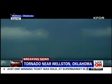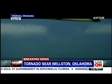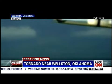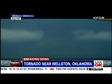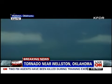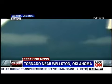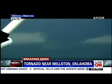All right, if you're just now joining us, this is an extraordinary moment. We're looking at least one twister that has formed there and is touching the ground. This in Wellston, Oklahoma. This after we've been watching for the last 30 minutes or so, live activity. And thanks to our affiliate and this chopper shot, KFOR, we've seen tornadoes, at least one tornado touch down in each of the cities of Edmond, in Arcadia, in Luther, and now in Wellston, Oklahoma.